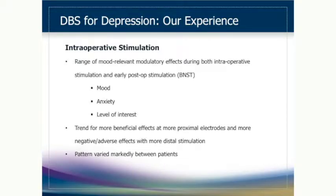And we would see that quite often as we stimulated, and as we stimulated more proximally, getting down to the target, we'd see positive benefits. And then if we kept going, we'd often see that they became dysphoric. Their mood deteriorated fairly dramatically, and you'd only have to move your stimulation about 1 millimetre or so, and you could see a fairly dramatic shift in their on-table response.